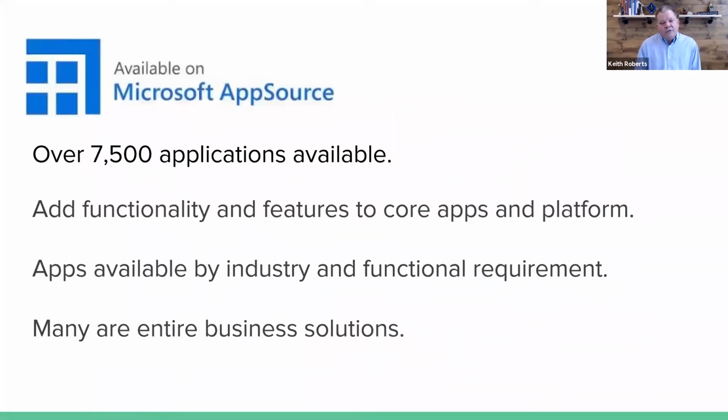So on the Microsoft side, to add functions and features to the platform, they've got 7,500 applications available, quite a bit less than Google. We'll try to touch on that a little bit here. So basically, most of these apps are more like entire business solutions. They add a great deal of functionality, like an entire accounting suite or CRM, a customer resource management system, a medical system. So it would use the platform that Microsoft has and add all these functionalities.